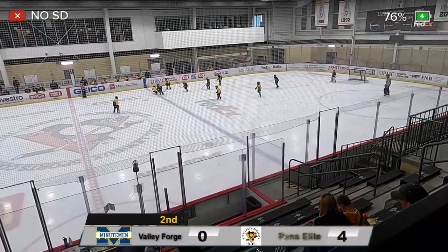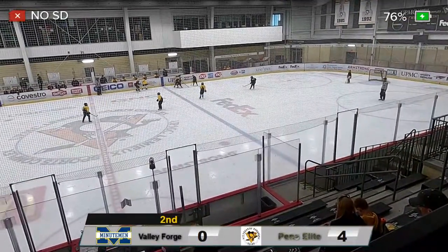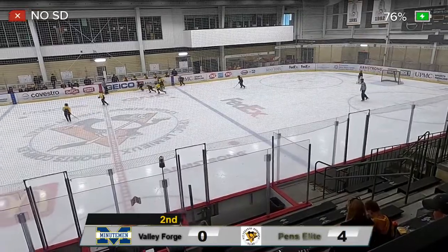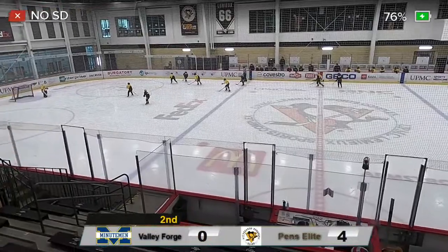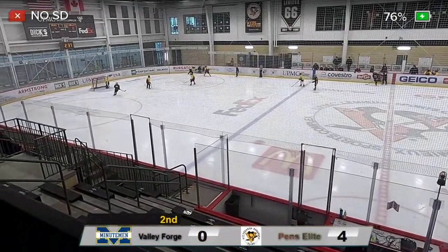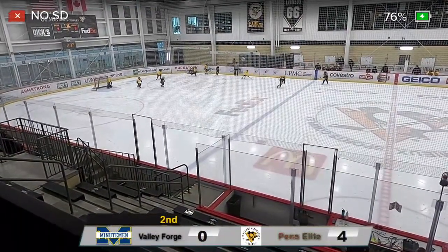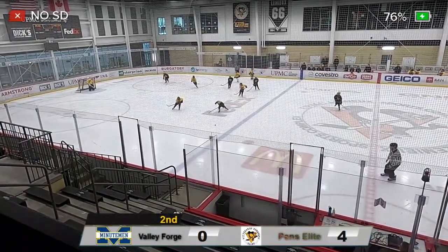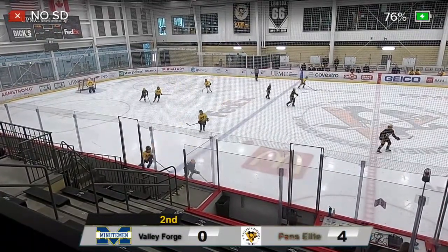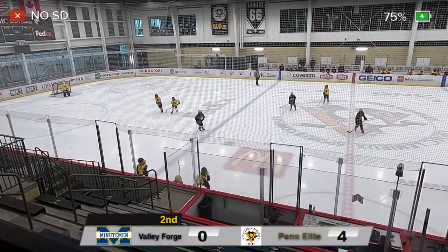Battle will happen there. Lore is able to kick it out to center. Well, not getting it the whole way there, but Kumnik will. It'll be Bowen picking it up. He's got Bloom with him on a 2-on-2. Carries to the outside. Nice support from Lore. He's unable to keep it in as Valley Forge will try to break it out. And they'll flip it high in the air. A little Murphy dump out to center. And the Pens will look to regroup.